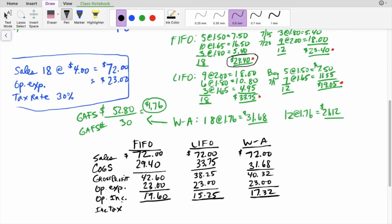Now, we said our tax rate was 30%. So if we take 30% of our operating income for each of these, we get $5.88 for FIFO, $4.58 for LIFO, and $5.20 for weighted average. That allows us to find net income under each method. So our net income, if we had chosen FIFO, would be $13.72. Under LIFO, it would be $10.68. And our net income under weighted average is $12.12.